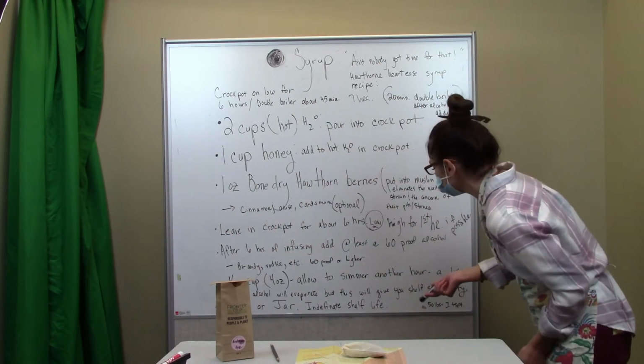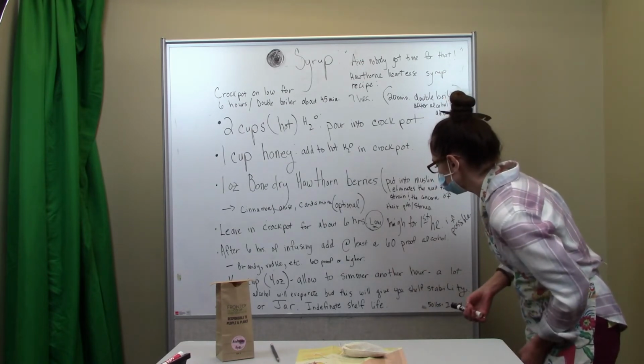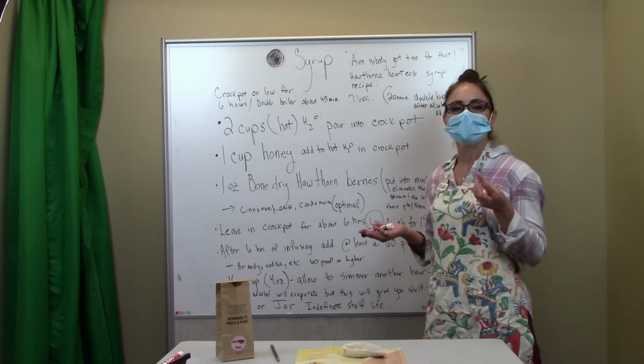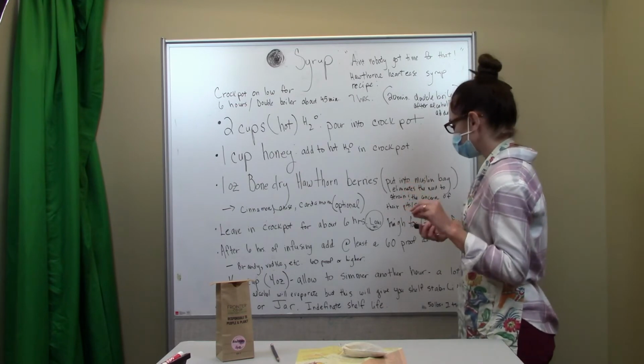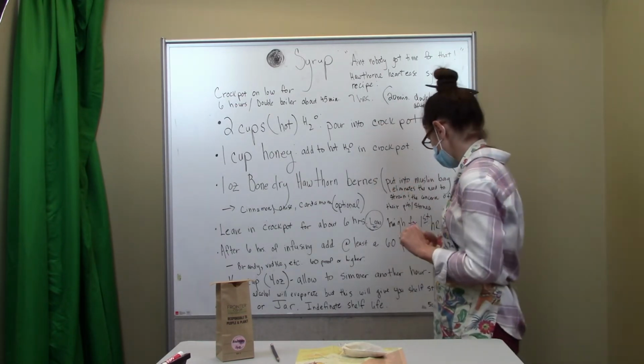And then again, this has an indefinite shelf life because we have added the alcohol to it as a preservative. So that means it's going to last forever. If anything, it would evaporate and maybe kind of start to get thicker, but it wouldn't go bad, and then you do not have to refrigerate it. You can leave it out on the shelf, right? So that gives it a shelf life.